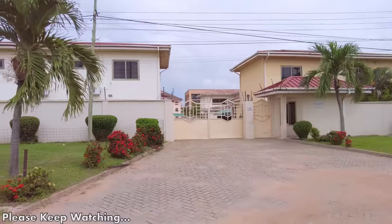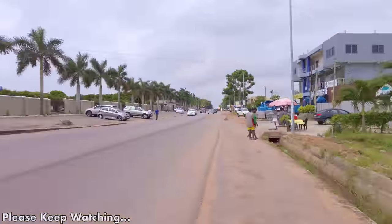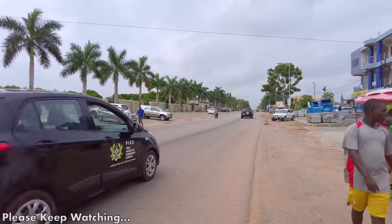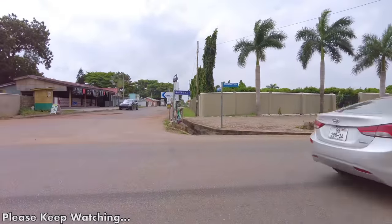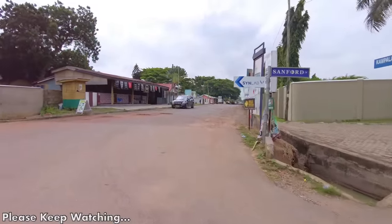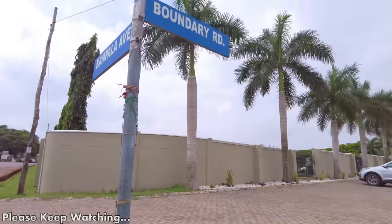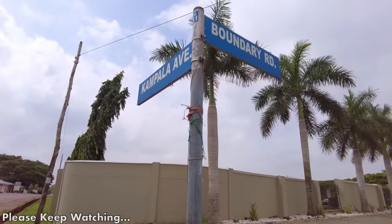Very nice apartment here in East Legon. Let's take this route. So you can see we are on the boundary road in East Legon, and we are taking the Kampala Avenue.